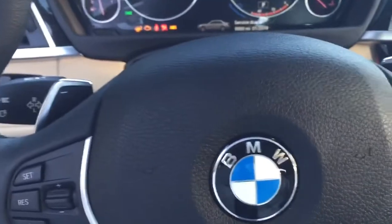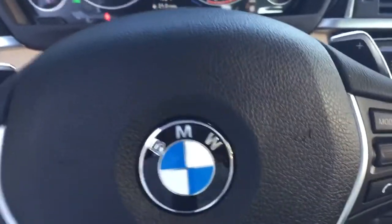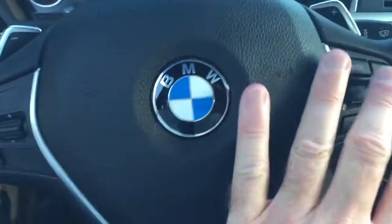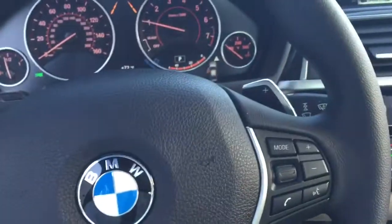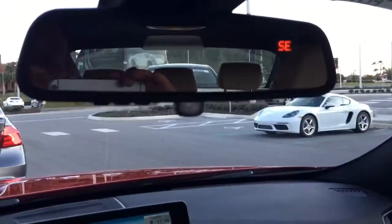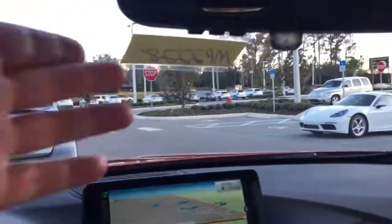Both cars have paddle shifters because they're sport models, automatic headlamps, automatic dimming mirrors, and tilt wheel and telescoping wheel. So you can push it in, adjust it. One touch buttons here, easy to operate. So you can keep your hands on the steering wheel and eyes on the road. And they both have alarms and home link.